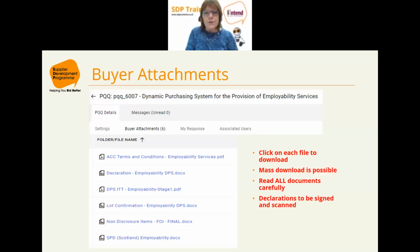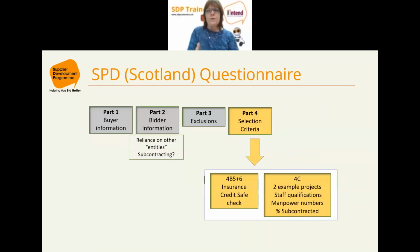So you click on each file, or there's a button on the right hand side to mass download. Read them. Declarations, where they are, need to be signed and scanned. And then you're through largely to what we would call the actual SPD. So this is when you open that Word document with the SPD, it's going to come up with a number of different parts.